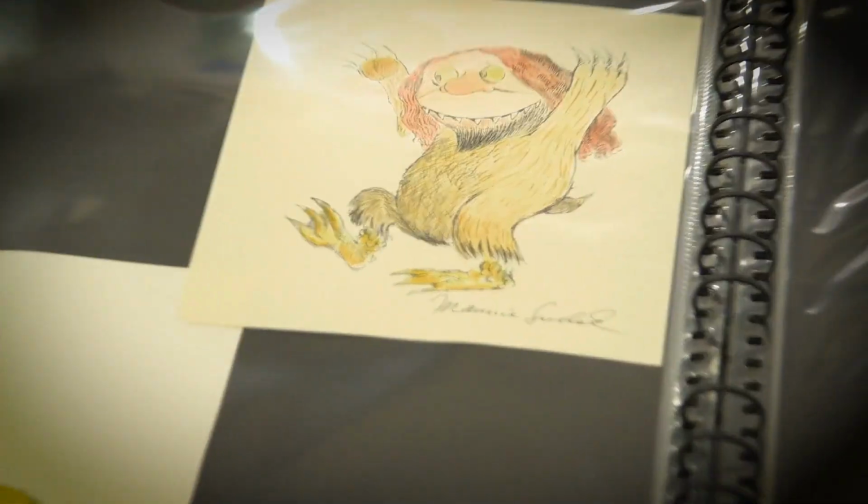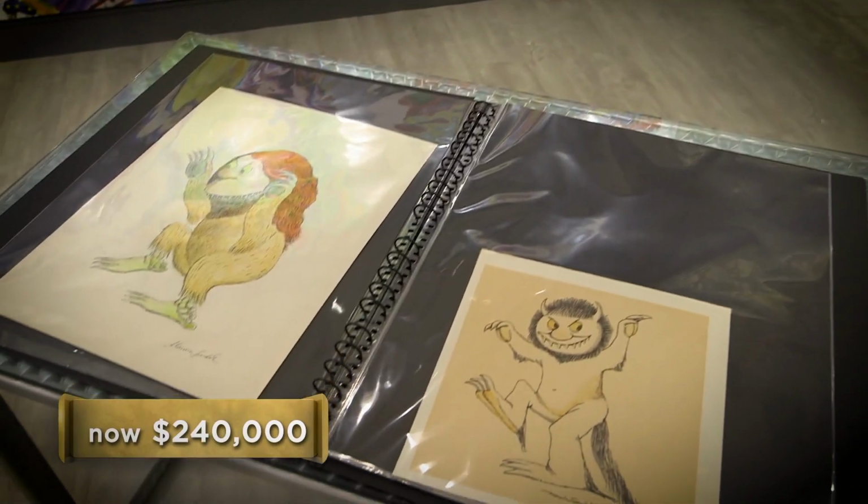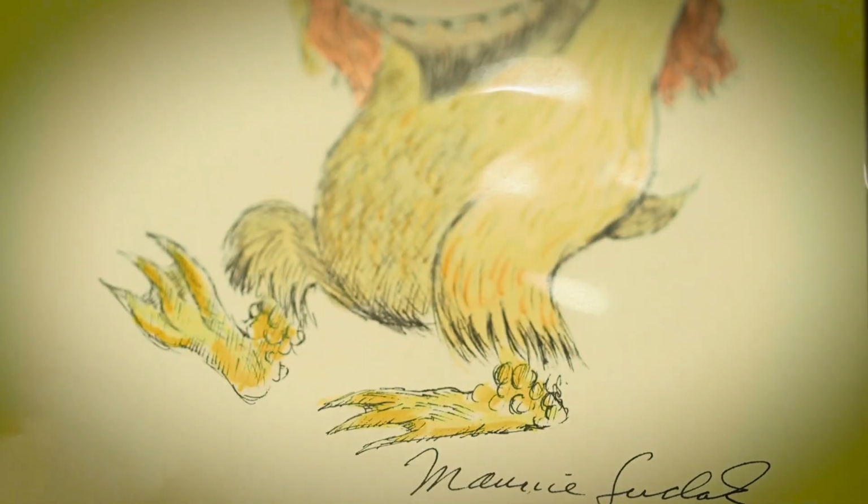That's low. This deal wasn't just a financial stretch, it was an emotional one. Rick didn't grow up reading Where the Wild Things Are, but he understood the legacy. This was more than art, it was cultural currency. The kind of thing you don't buy because it's profitable. You buy it because it means something. To collectors, to readers, to families who still pass the book down today.